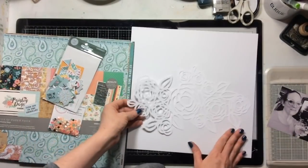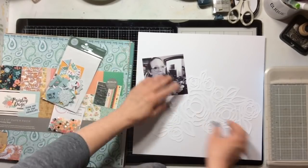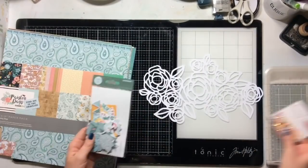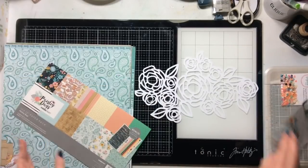I am showing you here the products I'm going to be using in this amazing cut file. This cut file is from Virginia Walker at Confessions of a Paper Addict, and her cut files just always get me. So I'm showing you the products that I'm going to be working with today.